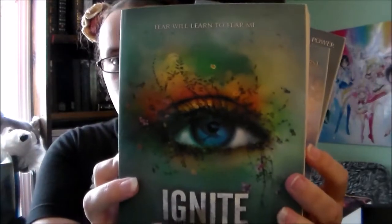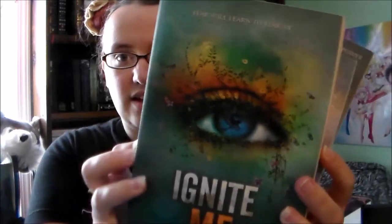And then I'm always a sucker for flowers, so I love Ignite Me's cover. Couldn't really decide which one my favorite was, so I just decided to add the entire series. And I've done this with quite a few book series, as you'll see.